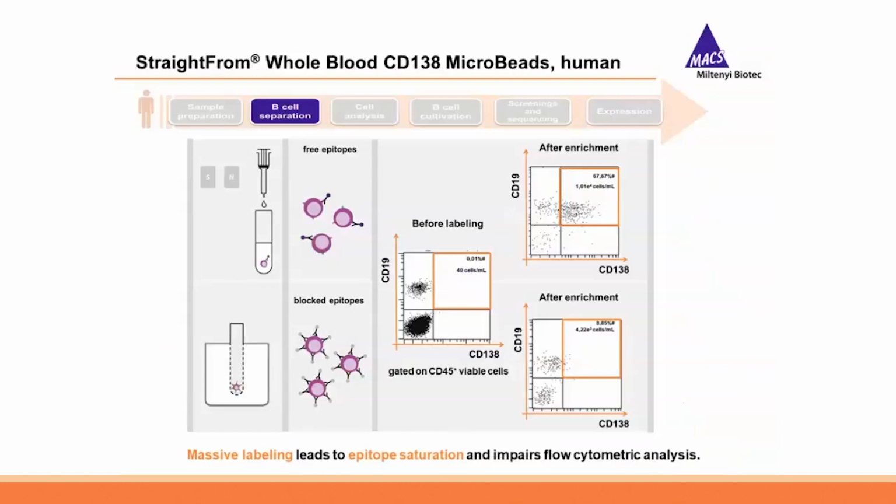Here you see the starting material that was gated on CD45 viable cells. They were stained with CD19 and CD138. In the upper panel you see the result of the Straight From Whole Blood CD138 microbeads that were subsequently stained for CD19 and CD138. And you can nicely see in the dot plot your positive isolated plasma cells.